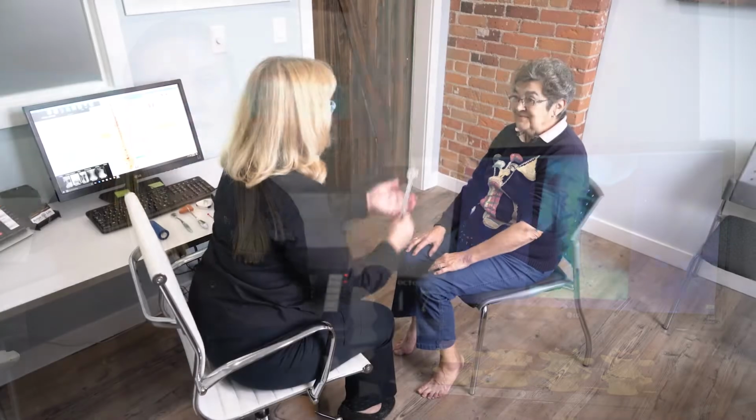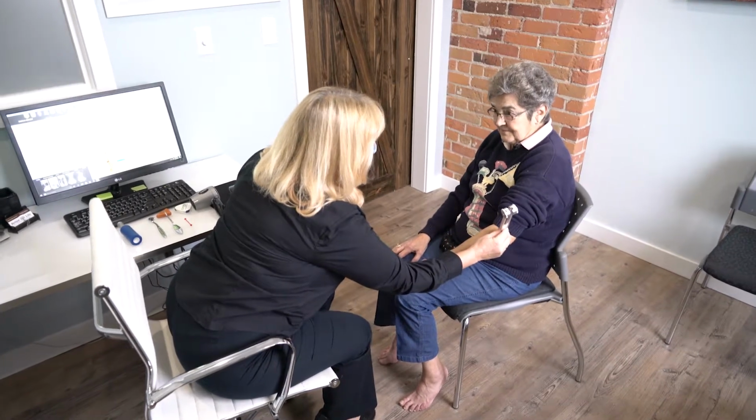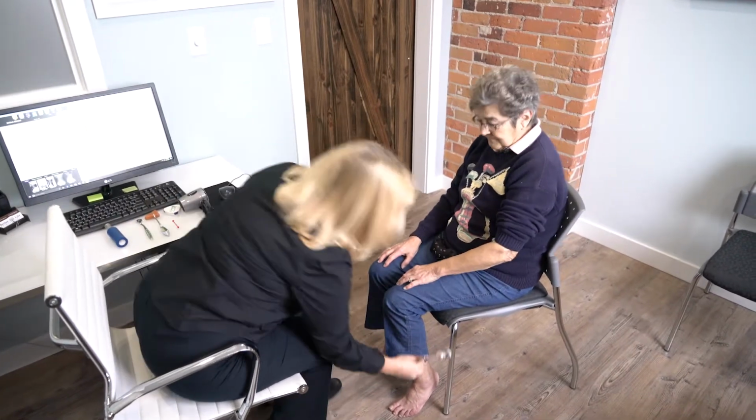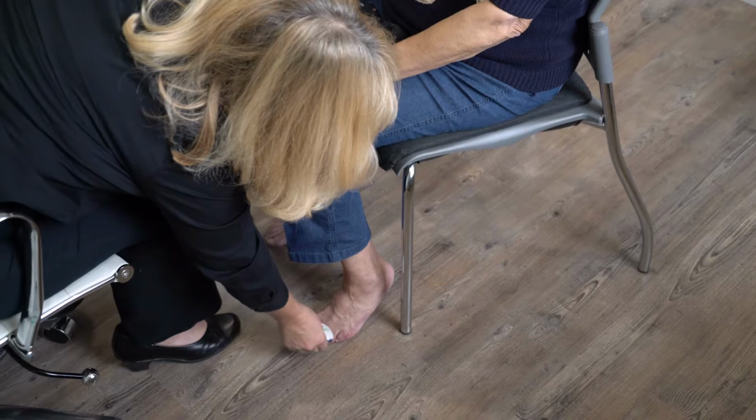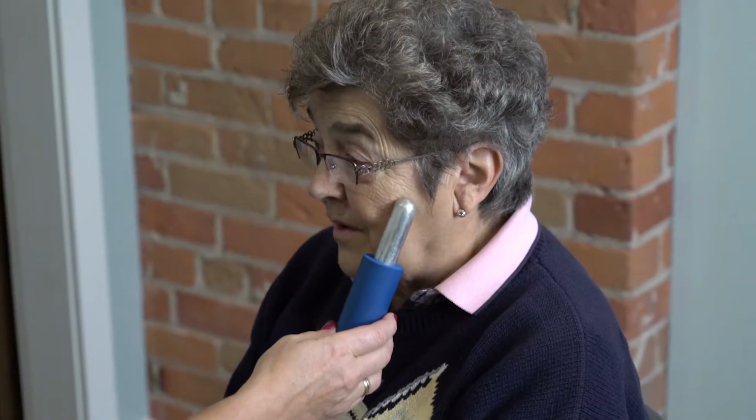After that, you'll notice that we did sensory testing, and this is really important to measure how much sensation loss is in your feet or in your hands. There are 7 different nerves that we're testing, and we need to get an idea how much sensory loss there is so that we can compare that with any further tests that we do down the road.